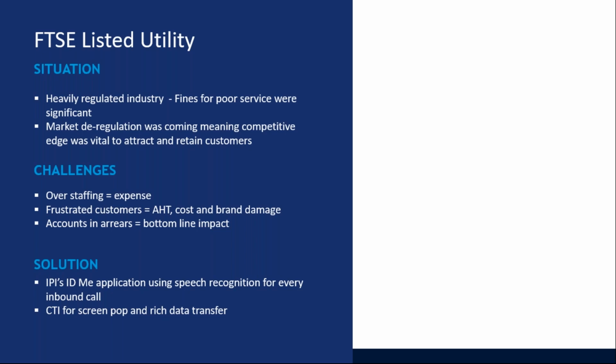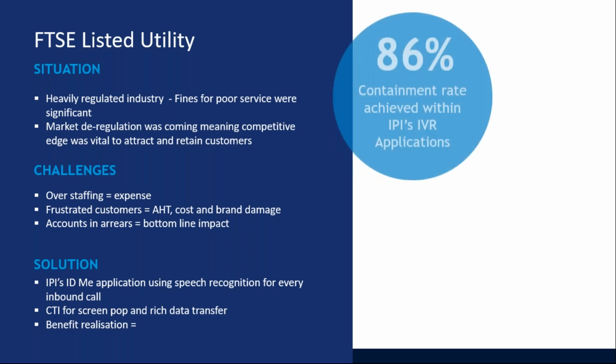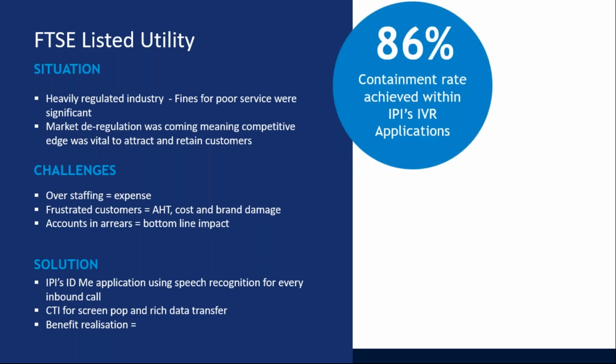which was around this multiple identification and verification process they were having to go through when they'd already got into the business. So all sounds great, but what was the business case that we recognized within that? Well, on first deployment, so without any tuning whatsoever, our IVR achieved 86% containment rate. So it meant we were able to achieve an ID&V on 86% of those callers into the contact center, which was very, very impressive, and they were very, very pleased with.